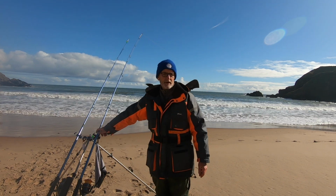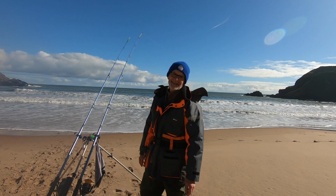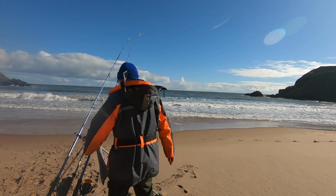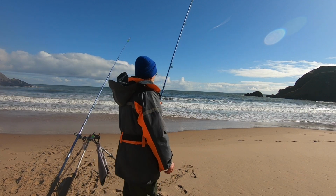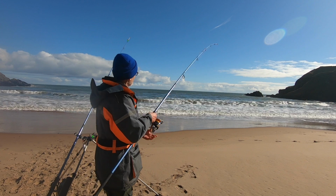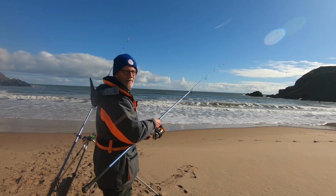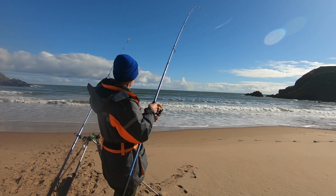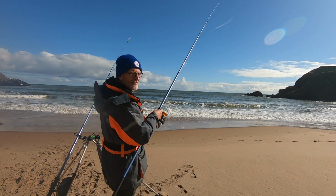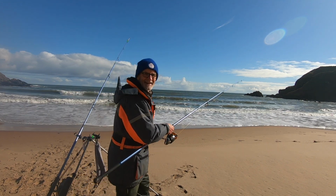I'm going to fetch in this right-hand rod, and it's been out a while. Just see if there's anything on it. Freshen up the bait, put it back out again. So we're winding slow. This is the one that, with it being on the mono, I think tends to drift a little bit. Right, I'm going to leave you there. I'm just going to nip down here and fetch this in.